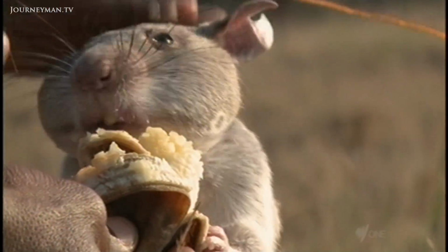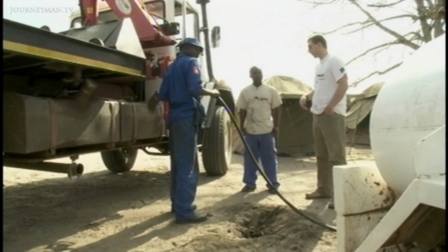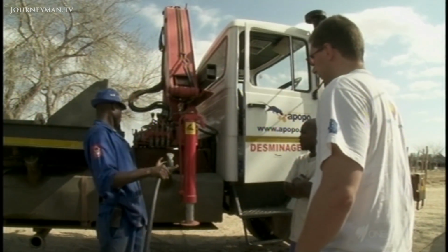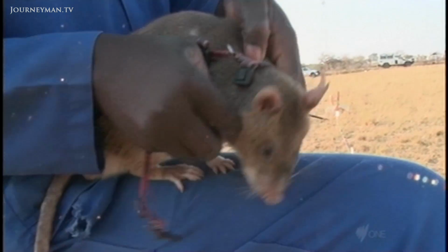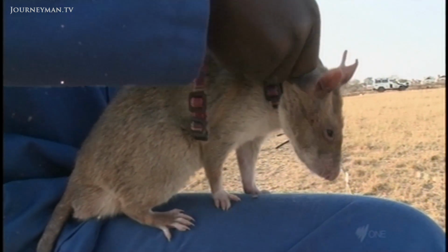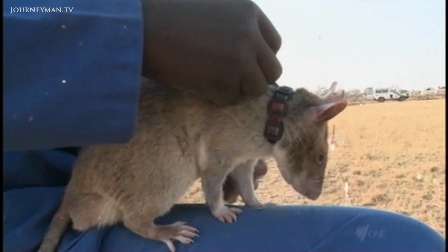What we're trying to do is, here the rats are an African solution to an African problem. Andrew Sully works for Apopo, the Belgian NGO which runs the rat program. He says the inspiration came from scientific work dating back decades. Well, rats have actually been used for the detection of explosives for many, many years. I mean, there were experiments using laboratory rats back in the 50s, if not before that.